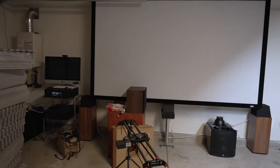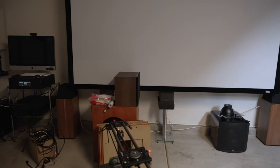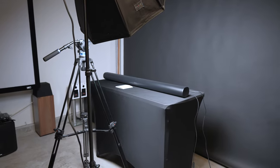Let me just go ahead and turn this camera around. All right, so we're here in my garage, and for right now, this is how it looks. It's going to be my dedicated theater pretty soon, but I'm still setting it up. So I am testing out this Sonos Arc over here, and I wanted to give you guys an idea how it compared to something like a two-channel setup.